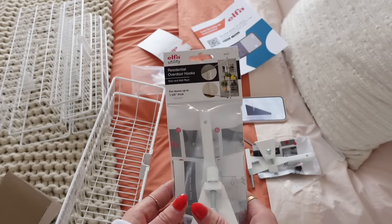Ugh, that's so annoying. Okay, order of events is Whole Foods, because I need to return something to Amazon, then the UPS store, then my doctor's appointment, then we'll go to the Container Store, exchange the current hooks I have for the right hooks, then I need to grocery shop.